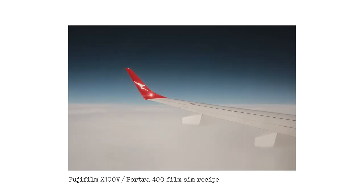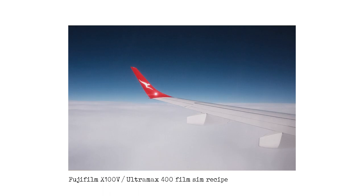The Portra one actually looks quite similar, a little bit darker there in the sky. And then you've got the Ultramax one there. The blues just look a little bit lighter and richer. So yeah, the Ultramax one is my favorite for that first photo.